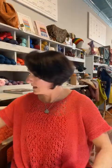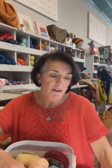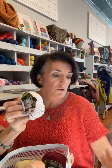So I'm going to show you the official sport weight from Pasquale. It is Cumbria. It's 174 yards, 60% cotton, 40% bamboo, and it's a sport weight. It is super, super soft, reminiscent of a merino silk. I'm going to have to make something out of this. It's good for baby clothes, women's, men's, sweaters, or scarves.